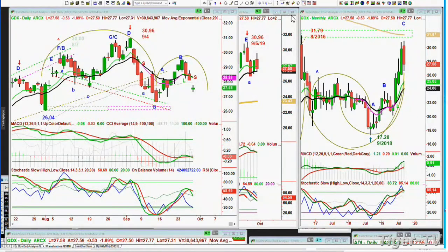So we're looking at the GDX, but I just want to do this while we're looking at the chart. Mr. Bill in the Den asked a question about the bar size. See the width of the bars? He said it looks like the red bars are much thicker than the green bars. Is that a clue to some kind of technique?